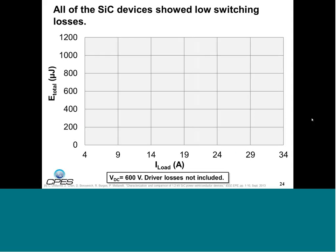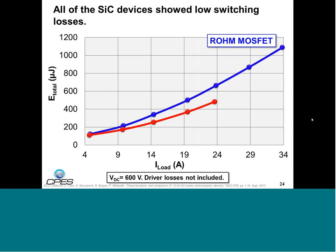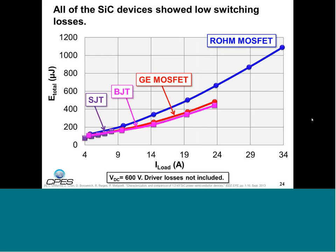This plot shows the total switching energy loss of each silicon carbide device versus load current for double pulse tests conducted at a DC voltage of 600 volts. We first have the ROHM and GE MOSFET curves, followed by GeneSiC, SJT, and Fairchild BJT. It can be observed that these bipolar devices are faster than their silicon counterparts and experience almost unipolar-like behavior.